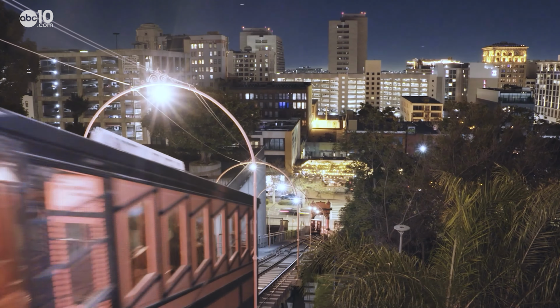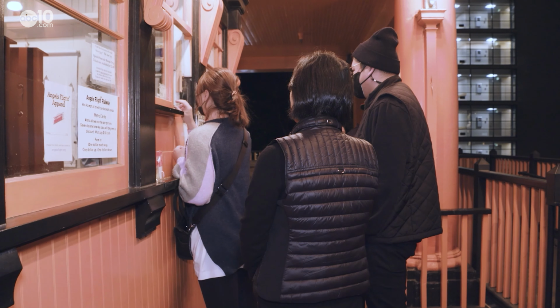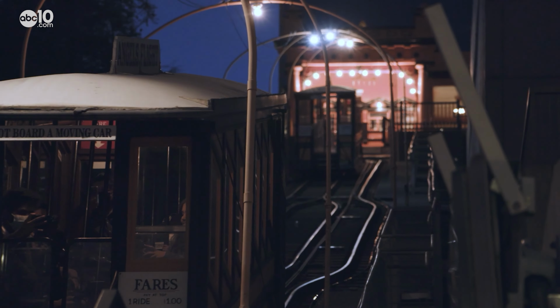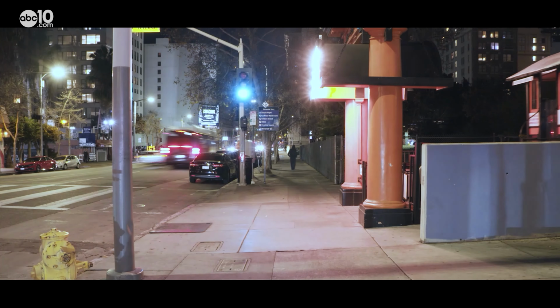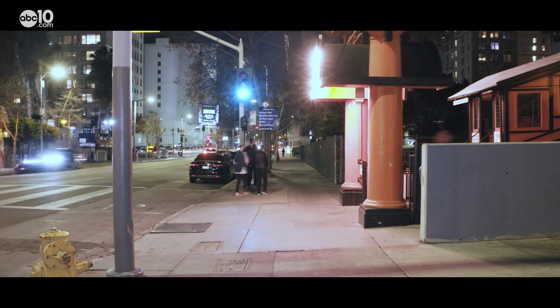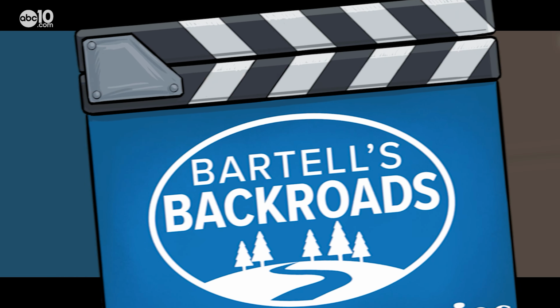Angel's Flight became a much-loved icon and ran from 1901 to 1969. That's when the city dismantled the railway to redesign Bunker Hill, but they promised locals that they would rebuild the track in just a few years. A few years for me might be 3 or 4, and it took the city 27 years. Thanks to John and the Angel's Flight Railway Foundation, the tracks were reinstalled and opened up again in 1996. And today, they move around 2,000 passengers a day up and down the narrow tracks.